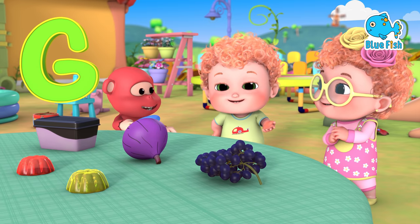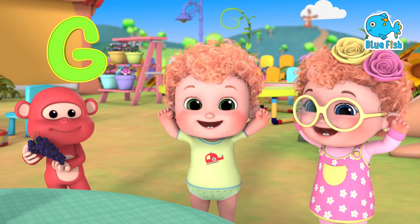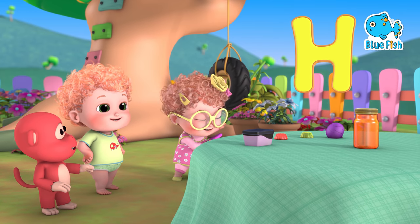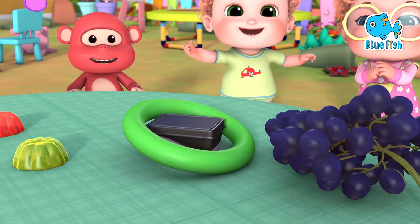G is for grapefruit, g, g, grapefruit. H is for honey, h, h, honey. I is for ice cream.